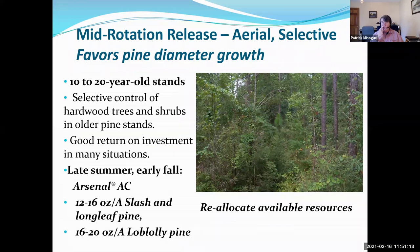Okay, mid-rotation release. This is a way that we go into a lot of situations that didn't have good site prep and they have a lot of hardwood. And there is a good return if you use good selective treatments and give some time for that stand to respond to the release, the removal of the competing vegetation, basically reallocating the available resource to produce usable wood. Just like release, this is a late summer, early fall treatment, and the rates are very similar as in release, a little bit higher rates because the trees are older.